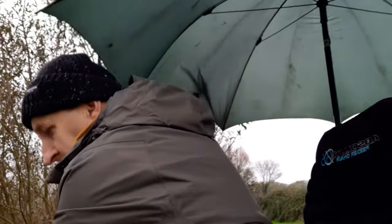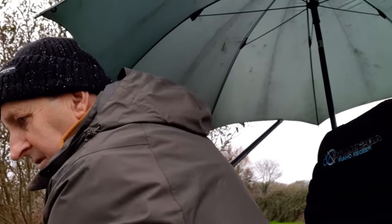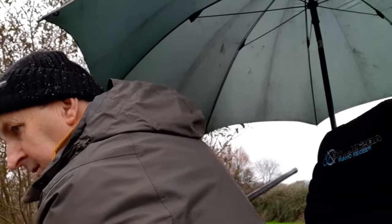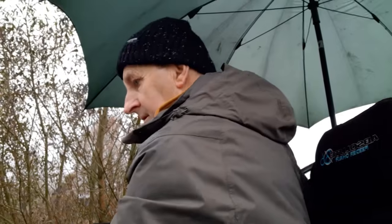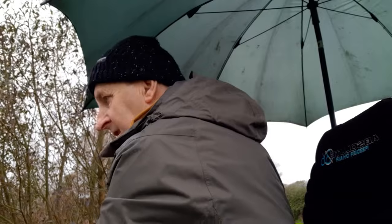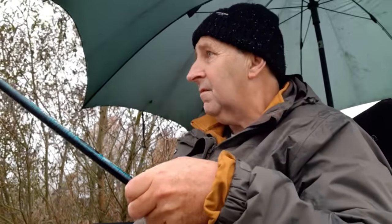So the tree's been a bit of an issue because it seems to be in the way of the fish all the time. So he's safely back in. Give the net a quick shake because there are a few leaves when I'm fishing. So I'm very pleased with that. Nice 7lb common, which was a lovely colour.